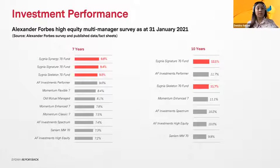For the longer term track record, the Synergy, Skeleton, and Signature 70 funds have outperformed, having taken the top 3 positions. And then for 10 years, Signature 70 delivered 12.1%, Signature range had outperformed all of the other multi-managers out there, and then Skeleton 70, 11.7%.